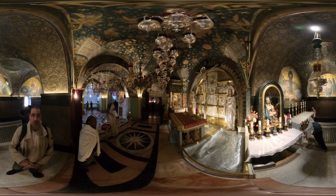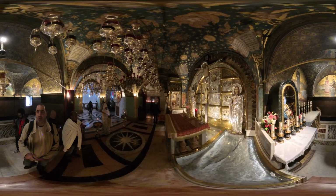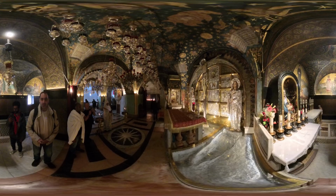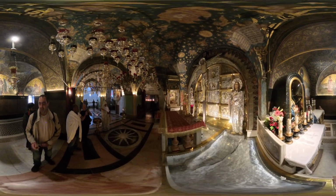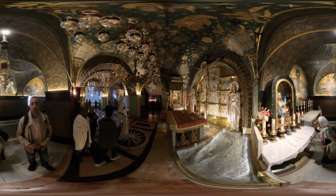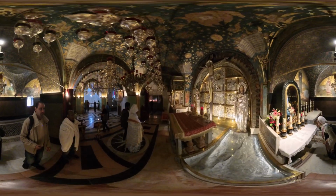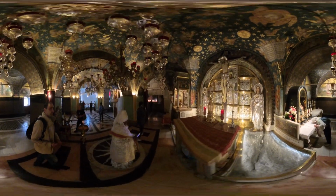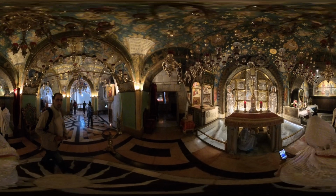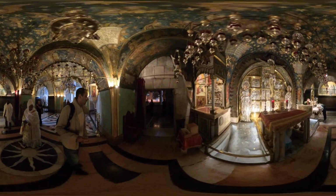And here we arrive to the crucifixion side. This side is managed by the Greek Orthodox Church. And we can see here down, this is a limestone, this is the big rock that Jesus was crucified on top of. And beneath it, there is a silver disc where people can put their hands and touch the rock. This is the rock.